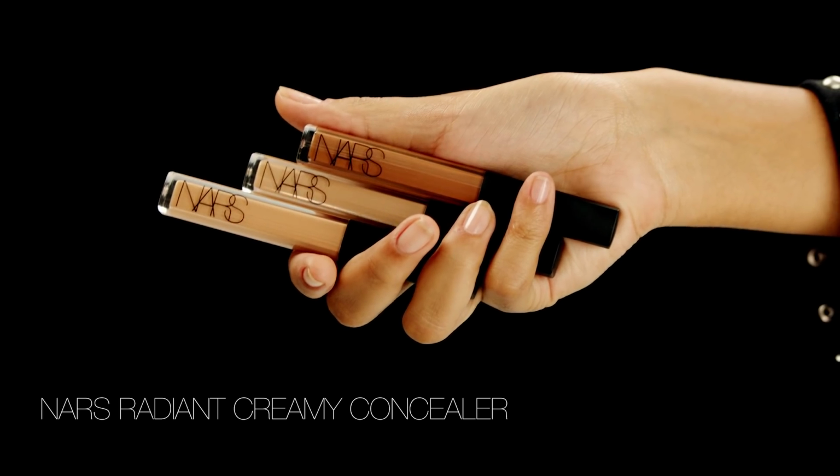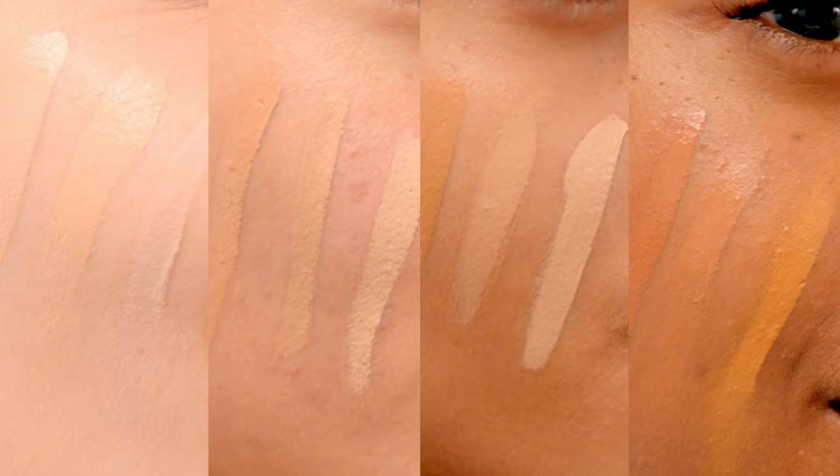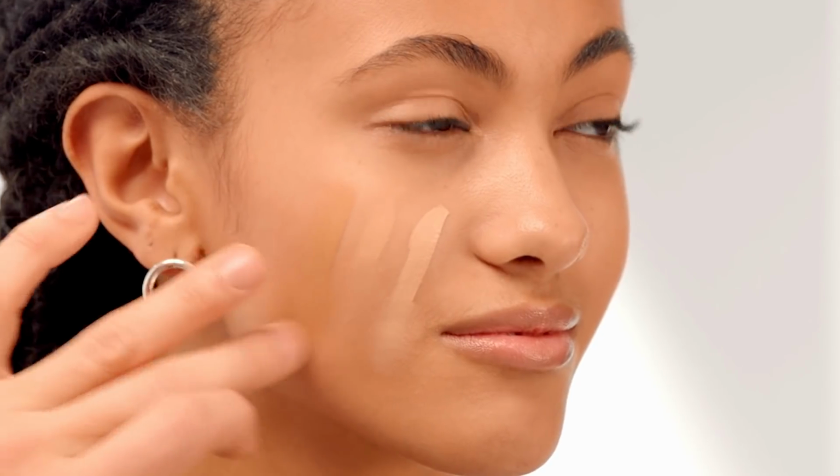To find your perfect shade, swatch 3 colors from your orbital bone down towards your jawline. Whichever one disappears the easiest into the skin is going to be your shade.